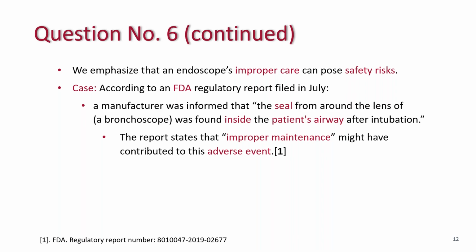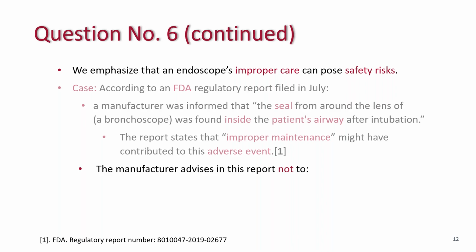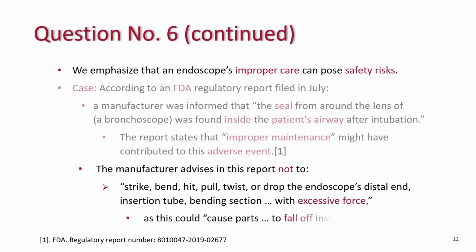So again, these are not just hollow words to say we want to maintain the scope, we want to care for it, we want proper care, we want to inspect it. This can have real life consequences if we deviate from the standard of care and the necessary practices. The manufacturer in this regulatory report advised something that all of you are aware of, but I want to underscore. The report states by the manufacturer, do not, quote, strike, bend, hit, pull, twist, or drop the endoscope's distal tip or distal end on the floor or damage its insertion tube or bending section. And to do that with excessive force.